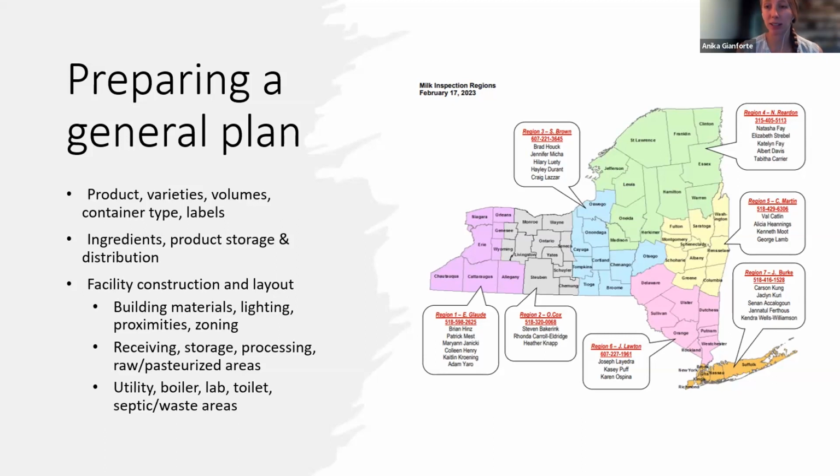Think about utilities. So we're going to need some heat and cooling and electricity and all those things. So what does the utility situation look like? Would you have a boiler? Would you have a space where you'd be able to run lab tests, toilet facilities, and then septic and waste areas? So all of these would be folded into a general plan that Ag and Markets would like to see.